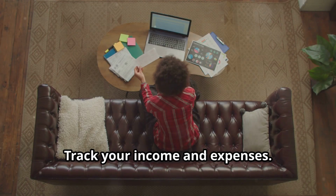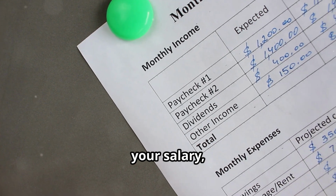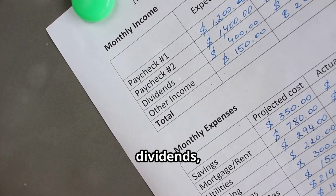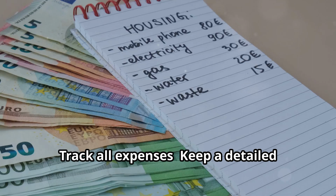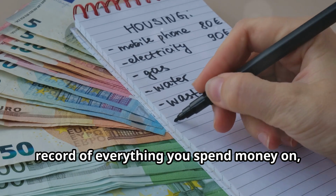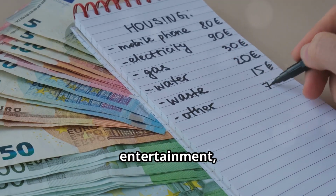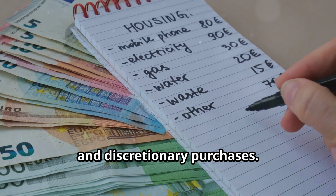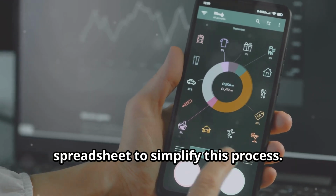Track your income and expenses. List all income sources. This includes your salary, wages, interest, dividends, and any other sources of income. Track all expenses. Keep a detailed record of everything you spend money on, including groceries, utilities, transportation, entertainment, and discretionary purchases. Consider using a budgeting app or spreadsheet to simplify this process.